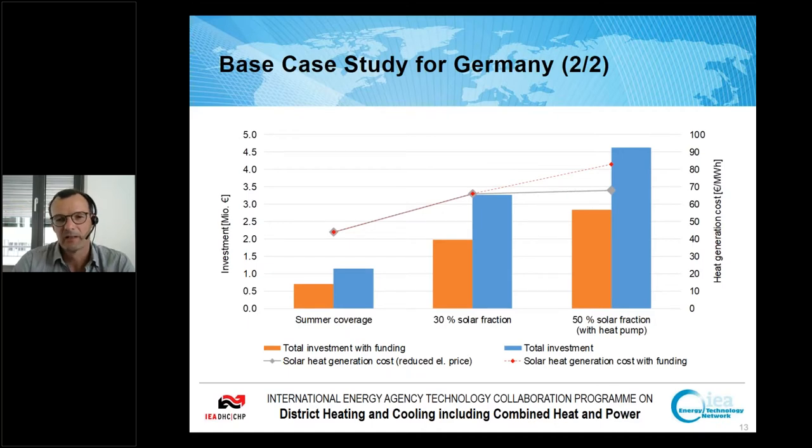economy. And on the other hand, you have seen the steep cost decrease of the pit storages from smaller systems to larger systems, and we are talking about small systems here. So if we transfer this concept to a little bit larger size, we are very optimistic that we are able to reach profitability.